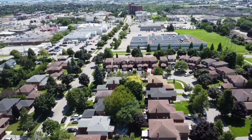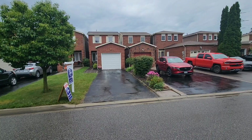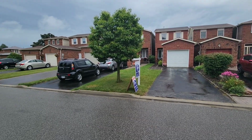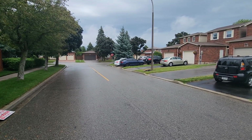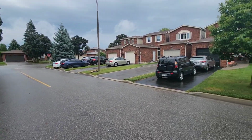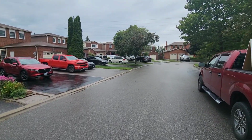Today's property tour is in Whitby's Bluegrass Meadows. I am at 110 Melissa Crescent, and this property is located at pretty much Thickson and Dundas, Glen Hill and Dundas to be more specific. This is a little bit of the street. It's a mix between double car garage homes, single car garage homes, linked, detached, and it's just a bit of a quiet street.